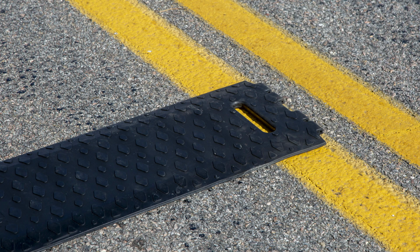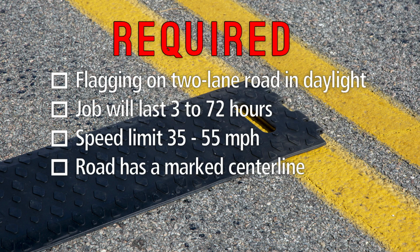Portable temporary rumble strips are required when all of the following conditions exist at the same time. When work operations involve flaggers on a 2-lane roadway during daylight hours, when the job will last from 3 to 72 hours, when the speed limit is 35 to 55 miles per hour, when the roadway has a marked center line, which means it's used by at least 500 vehicles per day.